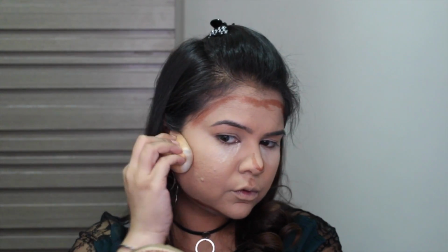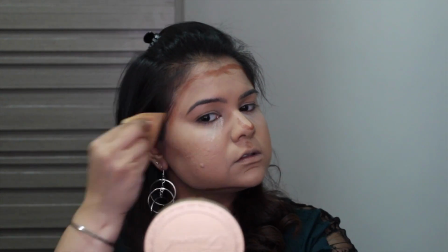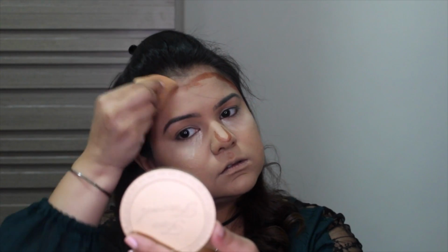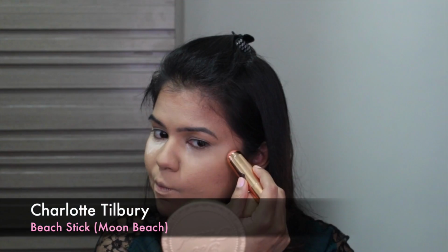I have obviously cut the video shorter than how much time it actually took me to blend my contour out. So I think every time I do a cream contour, I really don't want to be spending so much time on just blending that out. So I'm gonna give it a few tries, and if it doesn't work for me, I will probably give up on this. Moving on to the highlighter, I'm using the Charlotte Tilbury Beat Stick again.